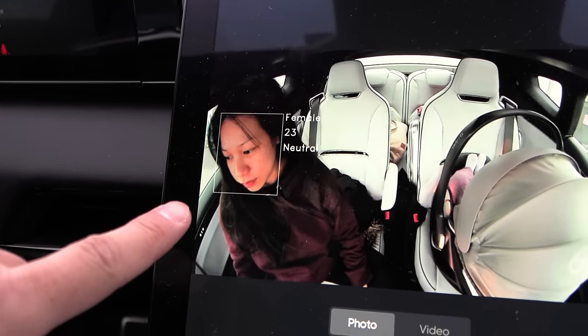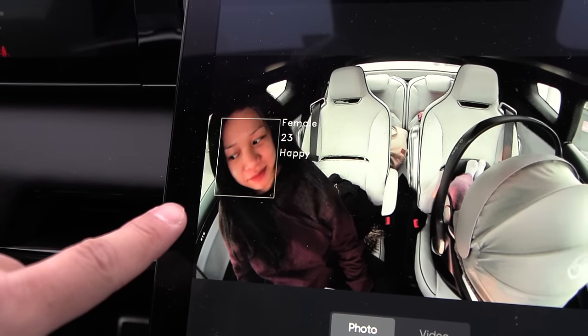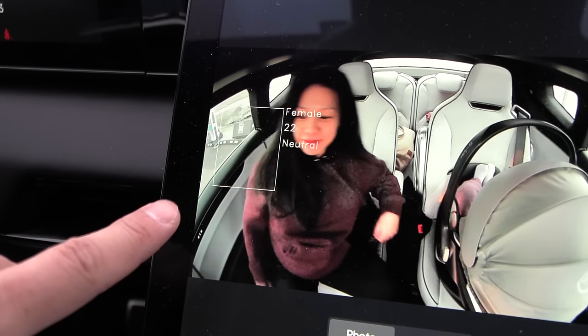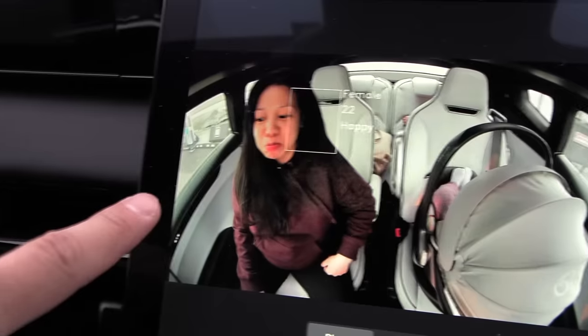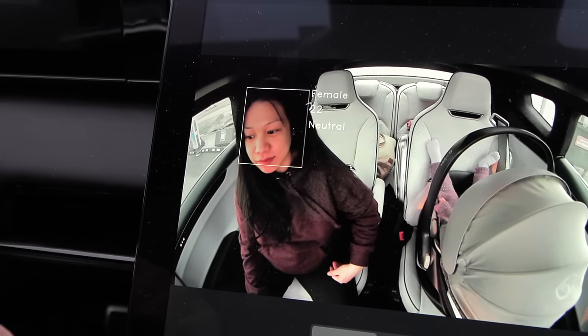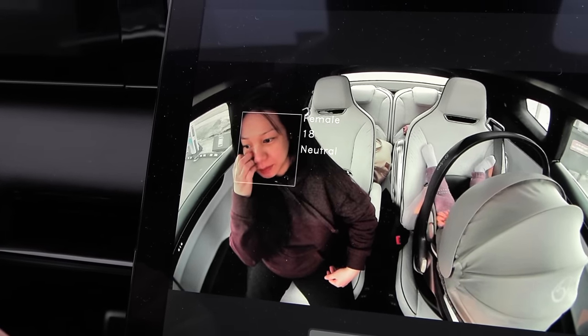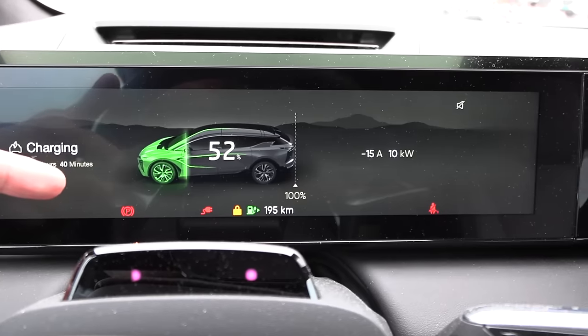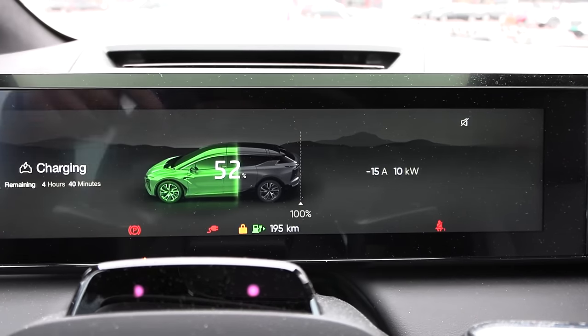Female 23, you see? She looks like 23 years old. Happy. Can you make a sad face? Neutral. 22, wow, she looks young. 18, oh, 18.